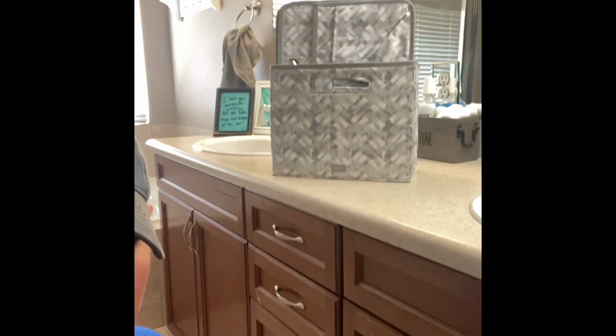Now, full disclosure, this is kind of gross. Not gross like germy gross, but just messy gross. And I love an organized house, but I have to confess that under my bathroom sink, it's a little bit of a train wreck, okay? So I'm going to show you the before, and then I'm going to use these 3 products to get it organized and cute, and then I will show you the after.